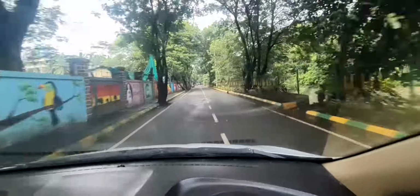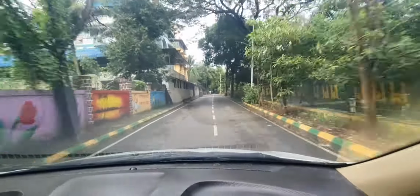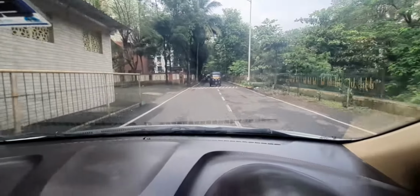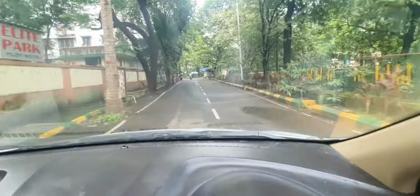Do come for a test drive. In case you're looking for a diesel sedan, do not miss this car. I once again say, do not miss this car. There's no other Hyundai Verna Fludic with these specs, with these kilometers, with this kind of condition available currently in the market of Mumbai. That's a challenge.